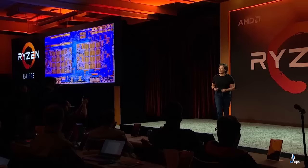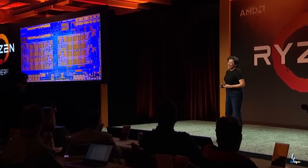I think you guys are going to get some of your Ryzens this afternoon, so you can take some more pictures. So let's talk about the product. We've told you our brand name is Ryzen. Our overall brand is called Ryzen. We will call the 8-core, 16-thread version Ryzen 7.